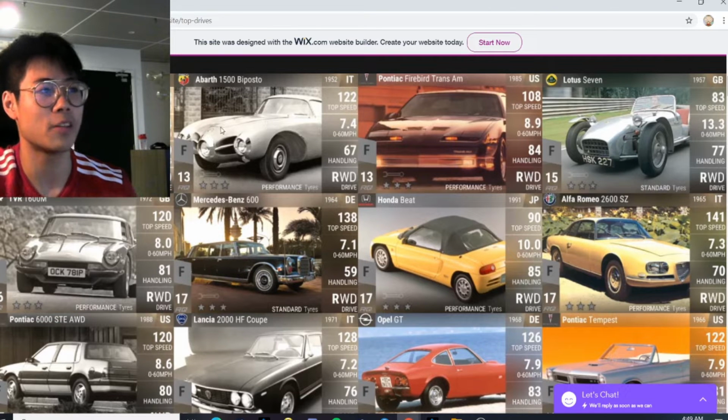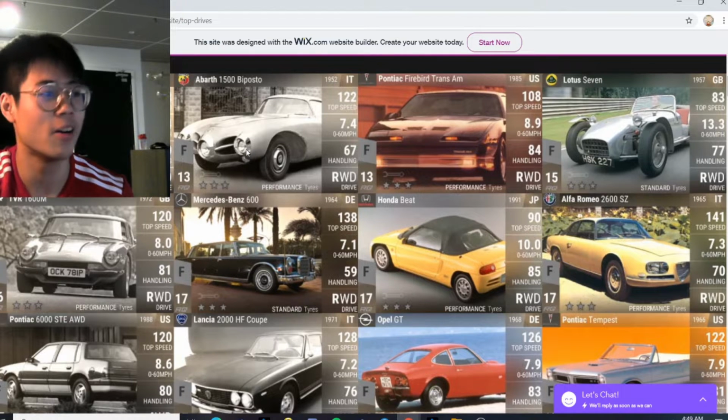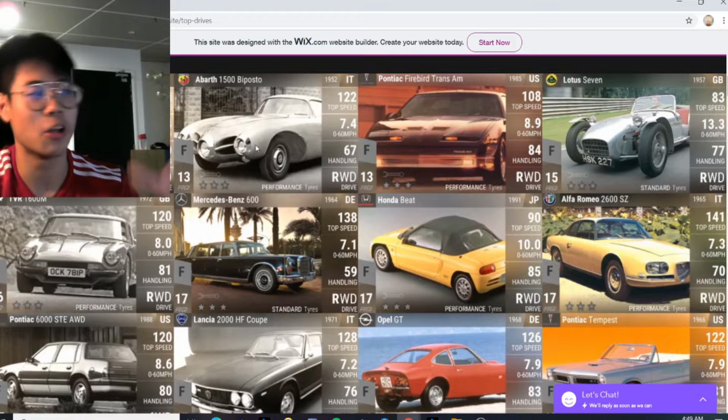Then you have the Abarth 1500 Biposto. This is your drag car. It's better than the, not the El Camino, but the Caballero. And this is just the best low RQ drag car.